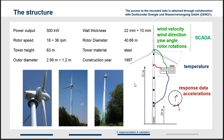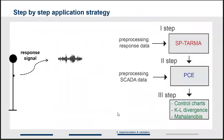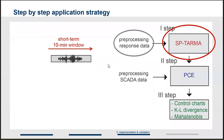Some basic data for the structure, and how the steps were accomplished. So first, the response signal, which is measured from the structure, accordingly pre-processed, and then placed as an input parameter in the ARMA model. Or in the sense of the modeling terminology, this is the modeled output that needs to be obtained with the fitted ARMA model as a first step.